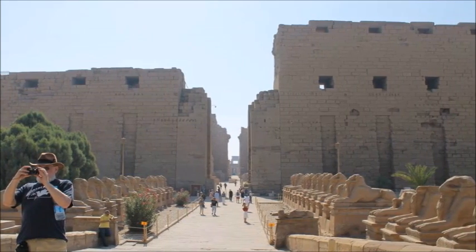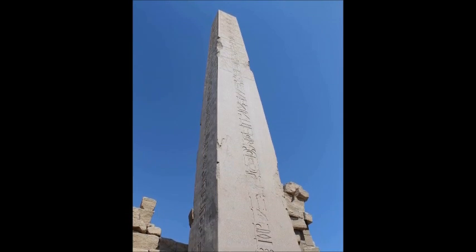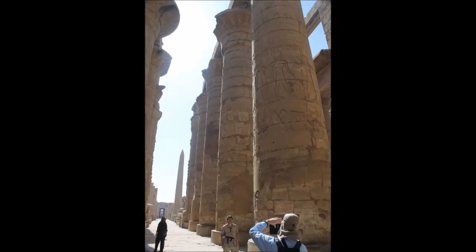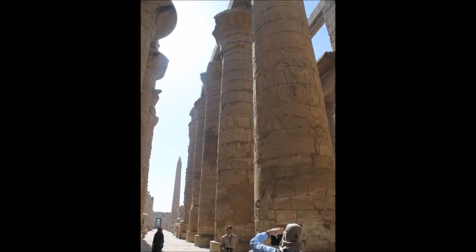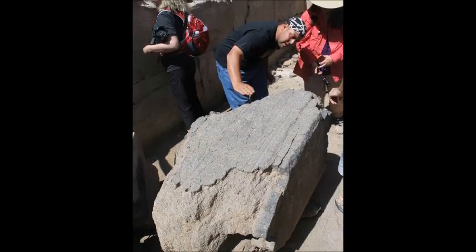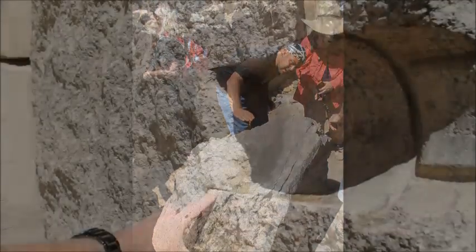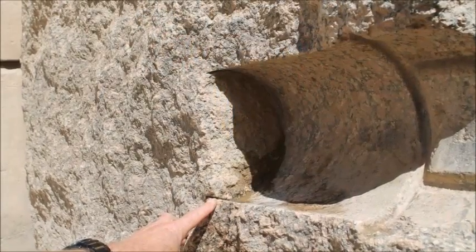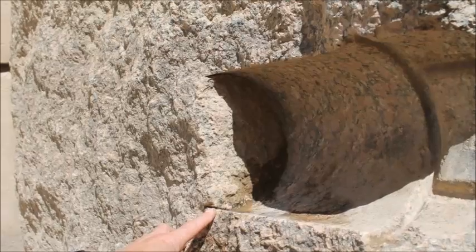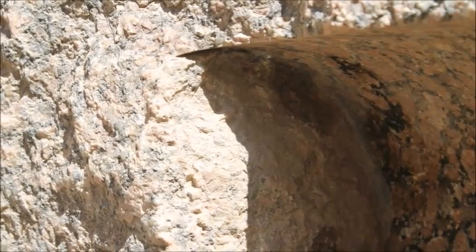And at Karnak, which is a huge place, we have this massive obelisk out of rose granite. Now, the dynastic Egyptians could have made these columns out of several pieces, but the obelisk? As well, the remains of an obelisk whose core has been destroyed. Some theorize that ancient technology was used here, such as these obvious core drill holes.